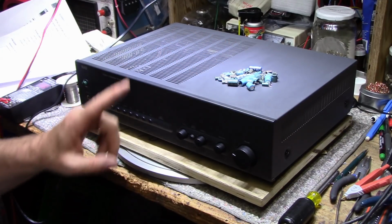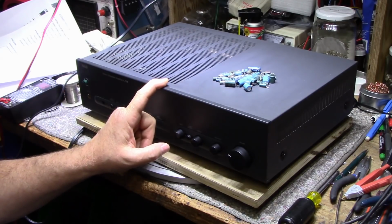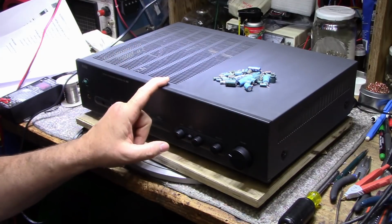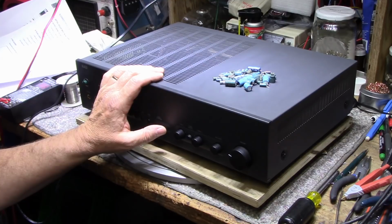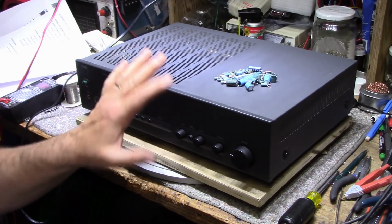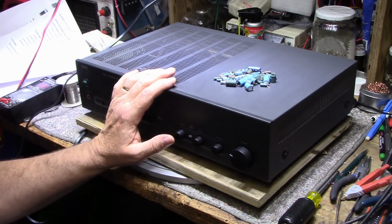But if you have yourself a NAD amplifier and it's this vintage, I suggest you get it into a shop or somebody that can do it for you. Get the capacitors checked out because they're failing. It's a given. There's not much you can do about that. So yeah, that's it for this one. I have the other one coming up pretty soon. I'm going to do it separate because this video took too long as it was.